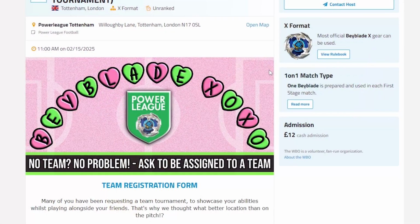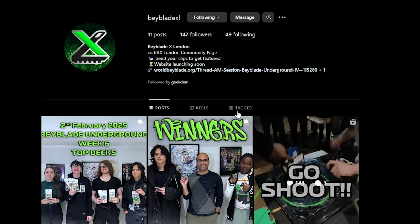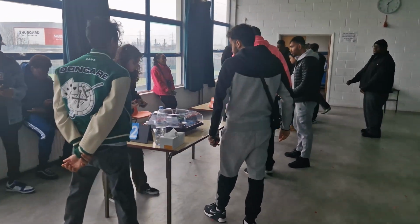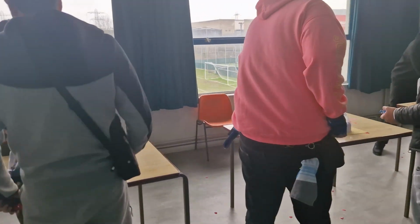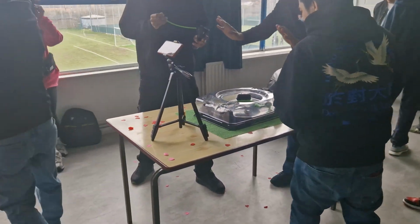Love is in the air, but so is the clash of metal as we head to this team 3-on-3 Beyblade X event hosted by the guys over at Beyblade X London. This event took place in Tottenham in a really nice spacious venue, but the format was the thing I loved. 3 players, 1 blade each, a true anime experience. Let's go over the rules and then I'll show you all the footage from the day.